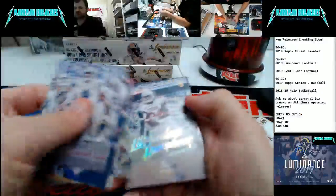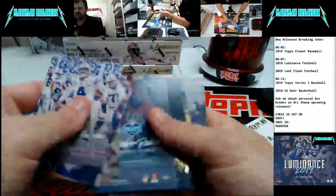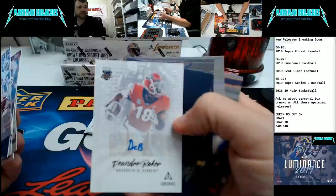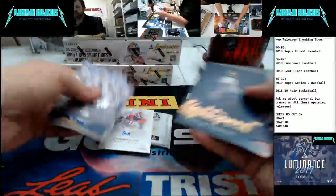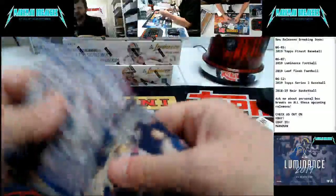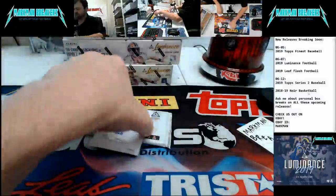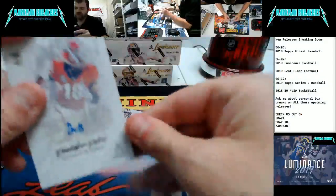Little Jordan Humphreys for the Saints to 275. DeAndre Baker to 349. I believe that is a Giant. Michael Thomas. And our rookies. Close it out.